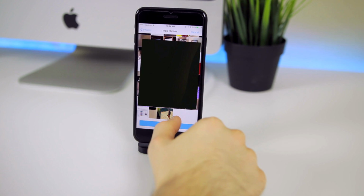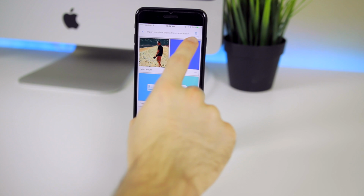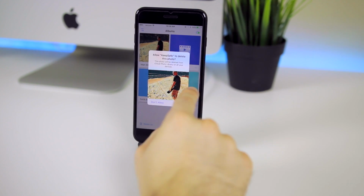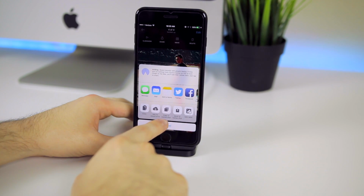With this application, you simply choose what photos or videos you want protected, and after clicking on the photo, you get the option to delete the photo or video from your camera roll, which you should definitely do. And then when you click on a photo in KeepSafe, you always have the option to copy the photos back to your camera roll through the application.